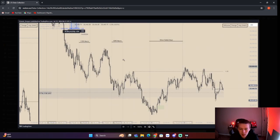And then lastly, we have the end of the day session. See, we have the 1150 macro, the 1250 macro, and then the silver bullet hour. Notice how we drop into a deep discount here. Here's that 130 opening price. We're in a deep discount at 2 p.m.